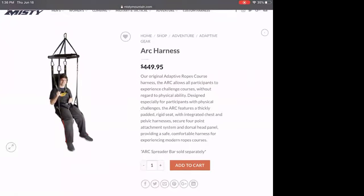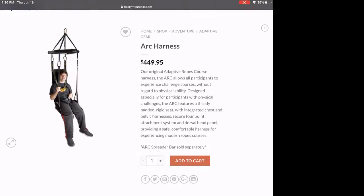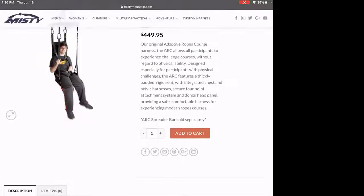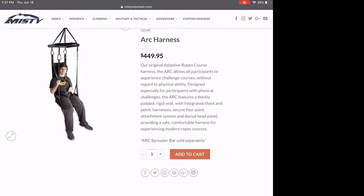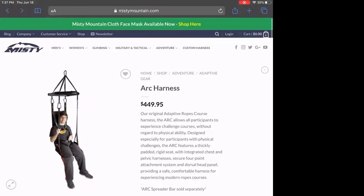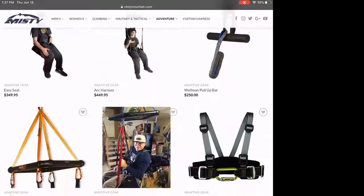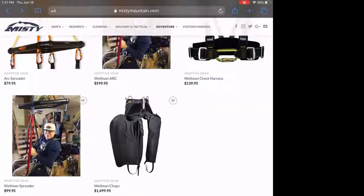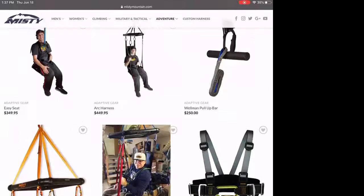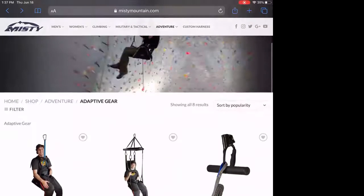But what's cool about this is that you can sit in it. So, say you are someone that uses a wheelchair and you may need support while you're sitting and stuff like that. This is pretty cool. It's a 4-point attachment system, which is really neat. And I would assume, I don't know if you can, but I want to show you guys, where is it? There are what they call ascenders. I don't see them here. They do have this pull-up bar. That's similar.